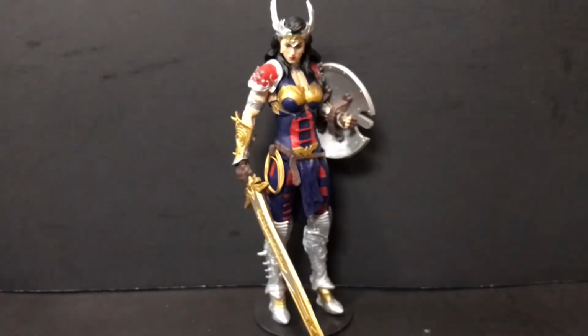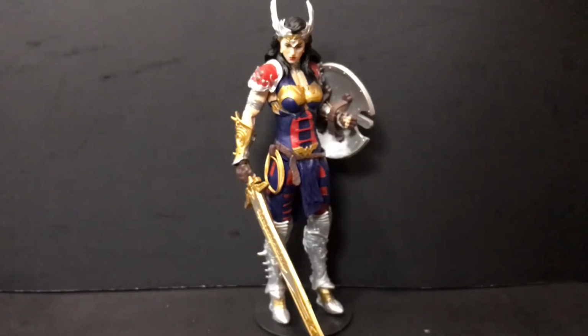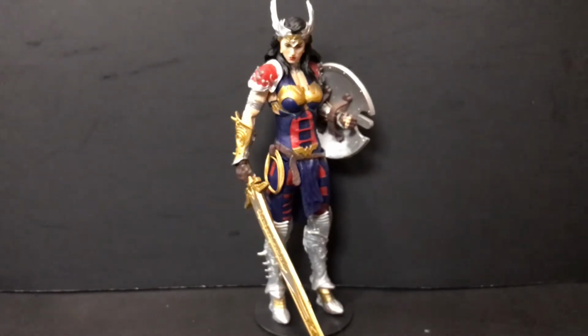Looks cool. This figure. Now, I was really looking forward to this figure, and I gotta tell you, for the most part, it doesn't disappoint. It is a really solid release, but I still think I'm partial to the death metal version of Wonder Woman that McFarlane Toys put out the past year. I just think I like that one a little bit more aesthetically, but this one is a close second.